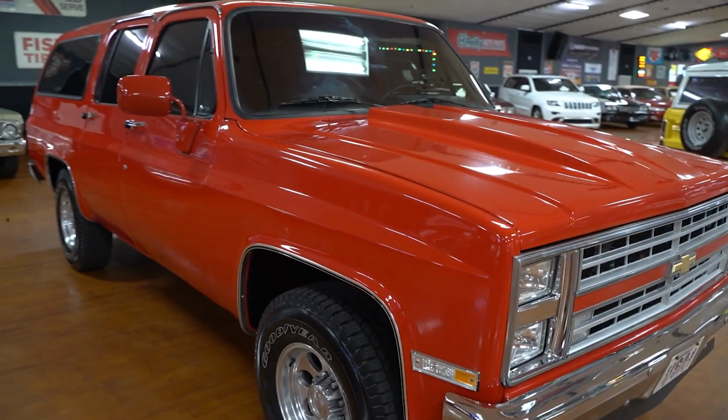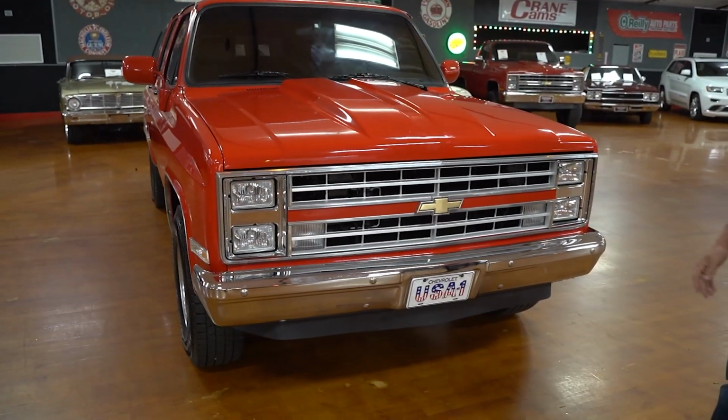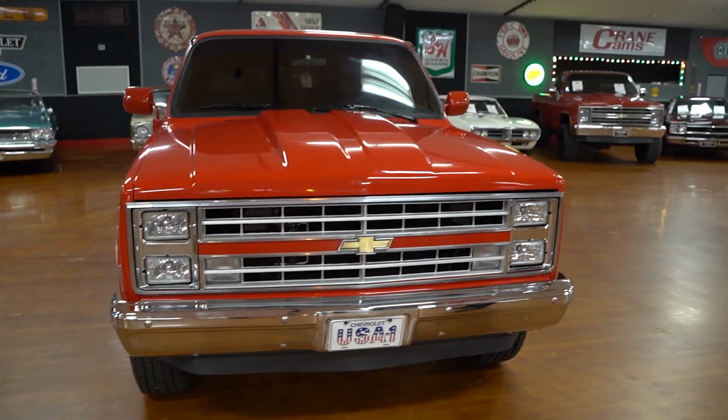Nice looking truck. A lot of money spent on the truck. Bowtie emblem right in the center of the grill. The mileage on the vehicle is exempt, so we don't know what the true mileage is. When I say exempt, it means on the title it says exempt rather than actual miles. I can't tell you when the paint was put on. I can't tell you when the motor was rebuilt. I don't have any documentation on that, but I can assure you there's been a lot of money spent on this particular vehicle, and it's all been fairly recent.